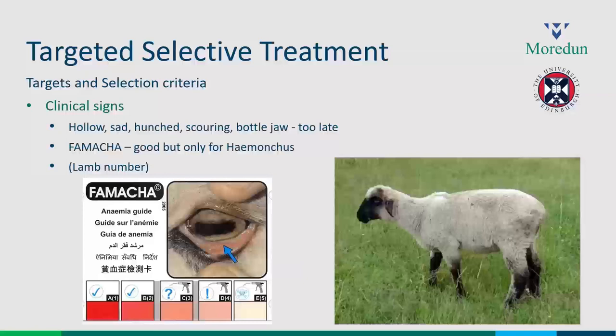So this thing called Famacha, shown on the bottom left here, is essentially a color chart for looking at the color of the mucous membrane in the eye in sheep. And if you have a problem with Haemonchus, which feeds on the blood, you can pick up problems relatively quickly by using the colour there. So that's one way that we can target based on clinical signs alone.